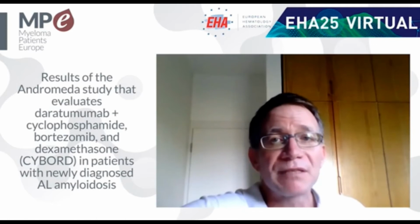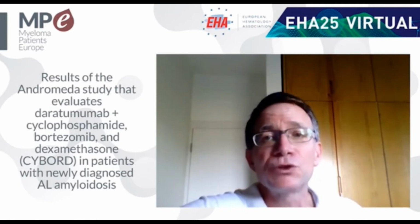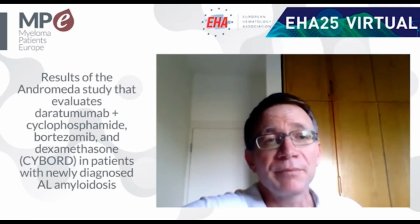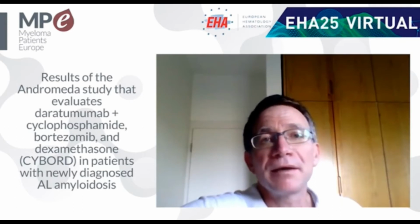very convenient for the patients. And we were fearing that maybe cardiac patients will have severe shortness of breath or other transfusion-related events. And no, it did not happen. And actually, daratumumab was very, very safe.